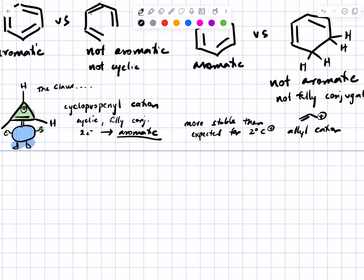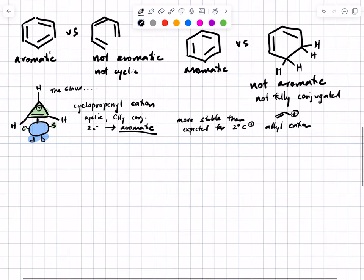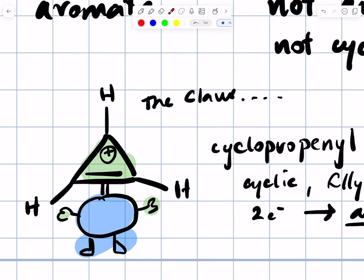Right. So each of the atoms has to be sp2 and have a p orbital on it. We're not really going to worry at the start about whether those p orbitals have electrons in them or not. We're going to count the electrons later. In this case, in cyclopropenyl cation, you have two electrons in the pi bond, no electrons on this atom. Overall, two electrons in the conjugated pi system.